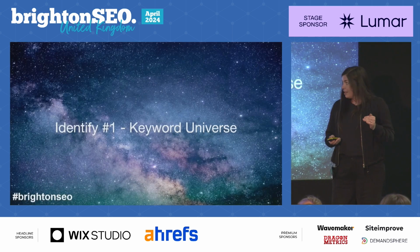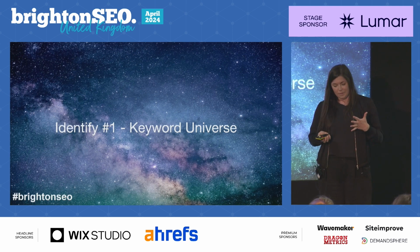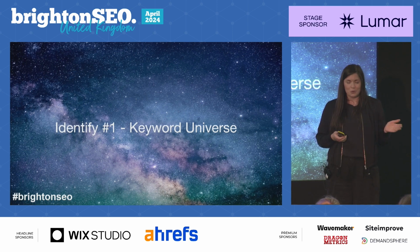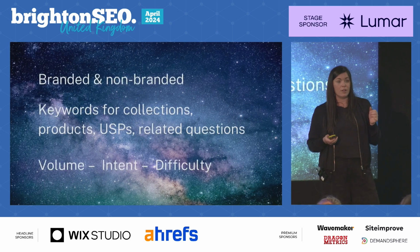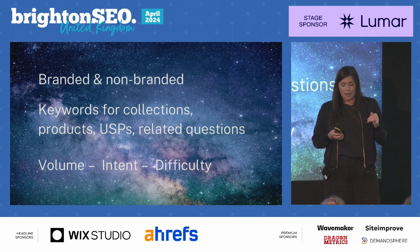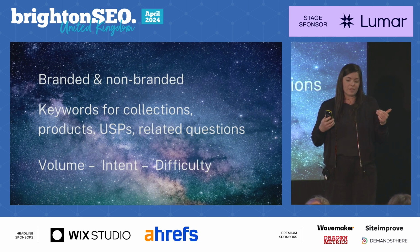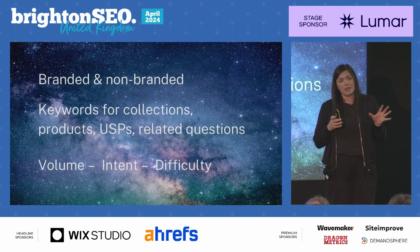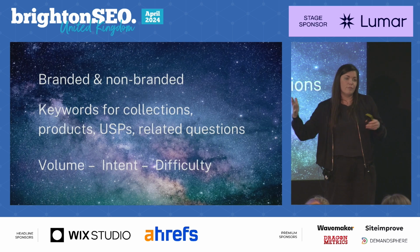But here we go. This is the first step, identify. We've got three points for identify. This is the bit that I love doing. This is identifying the keywords that your store will target. This equates to understanding your audience's search behavior. I've got three options here. Creating a keyword universe. We did this for Bouclem, the curly hair care brand that I was mentioning earlier. And we did a huge piece for them on keyword research. So we did branded and non-branded. So branded would be Bouclem Curl Cream, and then the non-branded would be cream for curly hair, for example.